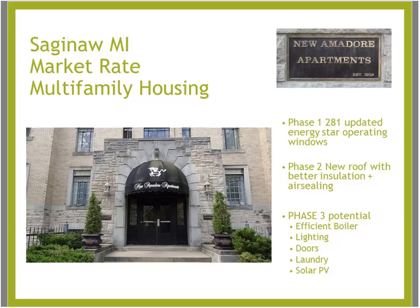different types work together. And just announced in December 2016, this is a market rate project for 63 units, I believe, that is going to be doing different phases of PACE. 281 updated Energy Star windows, because they had windows that were single pane and didn't operate. And then they'll be getting a new roof with better insulation, stopping heat and water leakage. And then phase 3, they're looking at all these other applications: boilers, lighting, doors, laundry, and even solar PV.